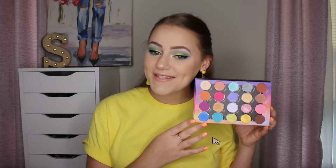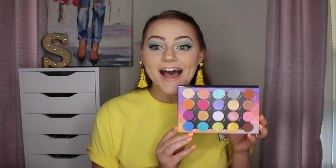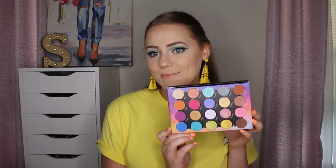So today I created this look here. It's sort of alien-esque, I think, and it's really bold with blues and greens and golds, and I played around with the BH Cosmetics Weekend Festival palette. This palette is so beautiful and I was so excited to finally get to play around with it. I've had it sitting in my drawer untouched since June, so I'm very excited that I finally got to play around with this. So if you're interested in seeing how I got this look, then you're in the right place at the right time.